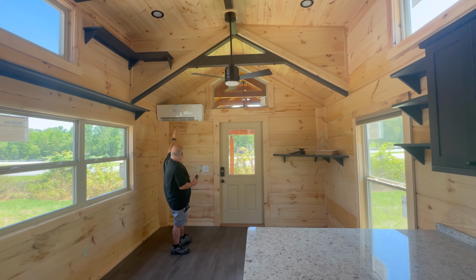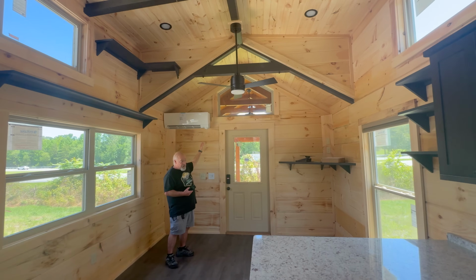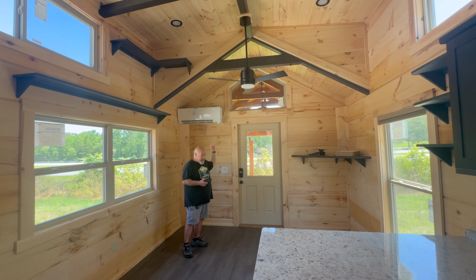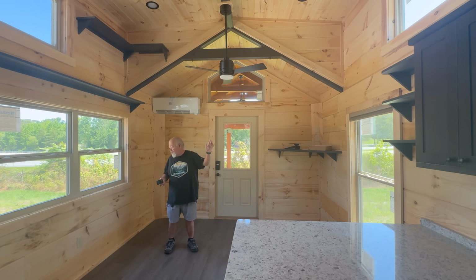You've got your Mitsubishi mini split. They're testing this mini split, and we're thankful for that because it's probably 90 degrees outside, and it's amazing to have some air conditioning. This thing is set on like 71, and this place is just freezing. So mini split, very efficient.